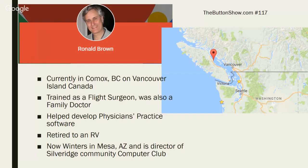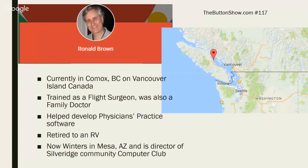Well, we know Ron through Geeks On Tour and through computer clubs. He has a very interesting history, trained as a flight surgeon in the military, and then he went on to be in private practice. But it sounds like you've always been more interested in computers. You helped develop the physician's practice software. Then you retired to an RV. Now you winter in Mesa, Arizona, and you're the director of the Silver Ridge Community Computer Club, where we presented this. So welcome, Ron.